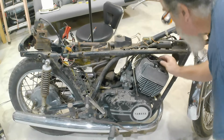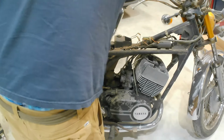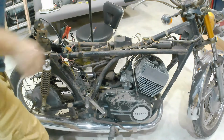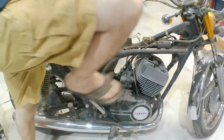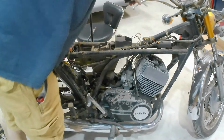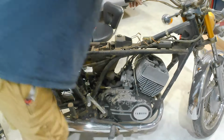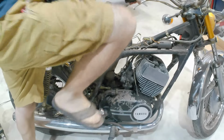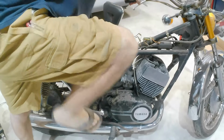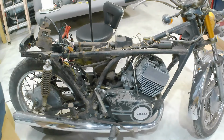Okay, plug is back in and snugged. We know we have spark in that position. We have no particular shorts. Let's see what happens again. Turn that off, this on. How about that? I know y'all heard that. Okay. So, that actually worked.